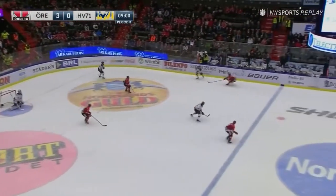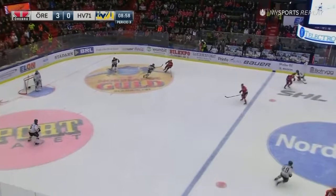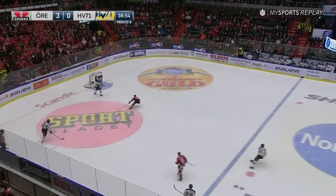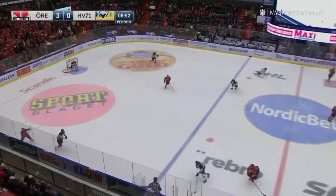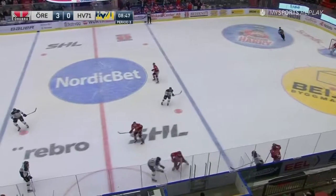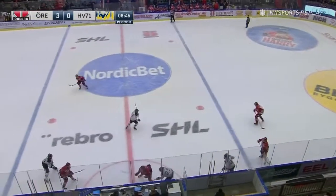Behind the net, HV will start out of their own zone. Playing this one over to Person. Over to Elliott. Elliott will sweep this one off the boards, up through the neutral ice and into the Örebro zone. Not very deep, however, as it gets played back out to center.